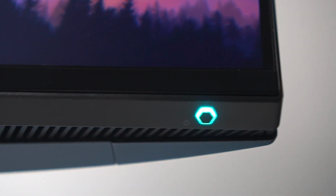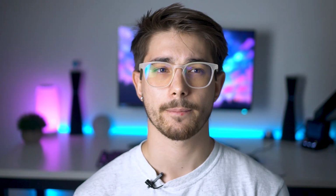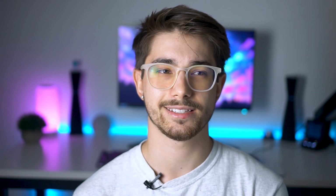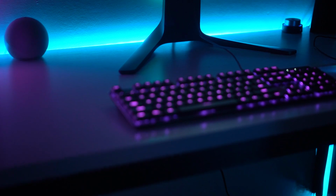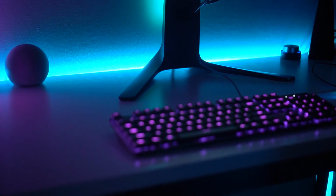Now, these can all be customized to whatever color you want, different effects. Now, I will say it's awesome and it looks fantastic, but the actual usability of it is pretty much nothing. The only thing that you can ever see is the power button. Beyond that, the RGB that comes on the back of it doesn't put out enough light in the right areas to actually be seen behind the monitor.